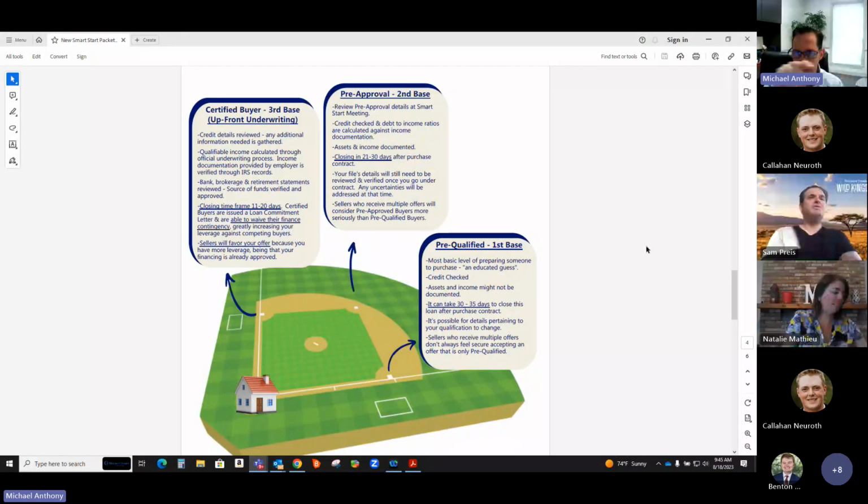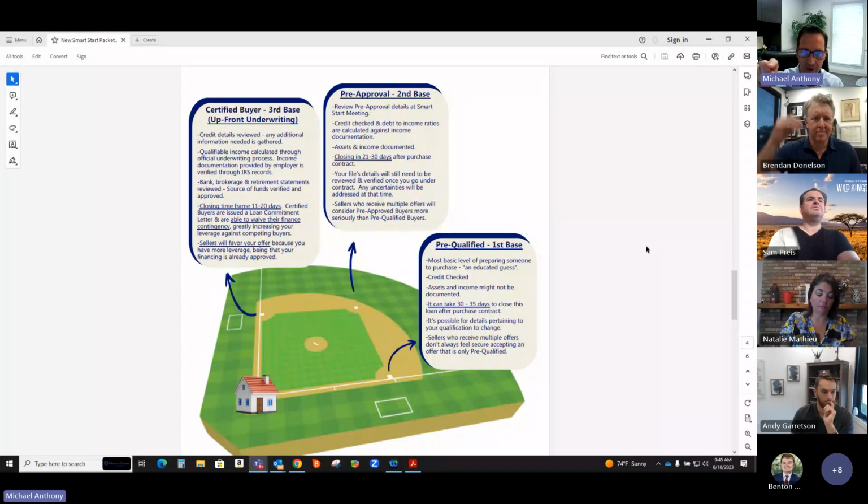It looks similar to the pre-approval letter, but in bold red font, 14-point font, it says commitment letter. That means that we're committing to lending you money. And it also explains that you've already gone through the process.